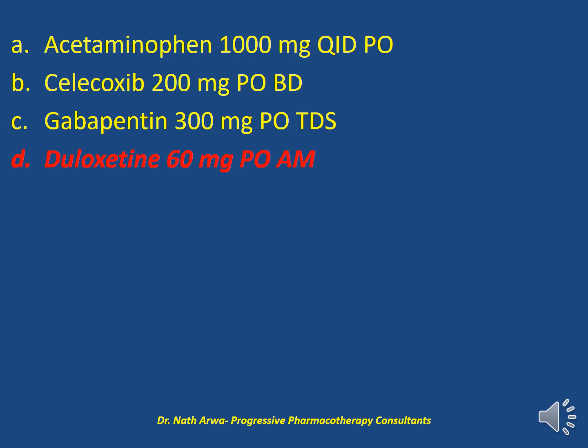Answer C is incorrect in my opinion. Gabapentin is an antineuropathic agent that has been used to treat this kind of pain. However, its efficacy data is mixed according to literature reports out there, and duloxetine is preferred first-line treatment for this kind of peripheral neuropathy. That is according to the guidelines that I've just quoted. So that leaves us with answer D as the best option in this particular patient's case. So let's move to the next question.